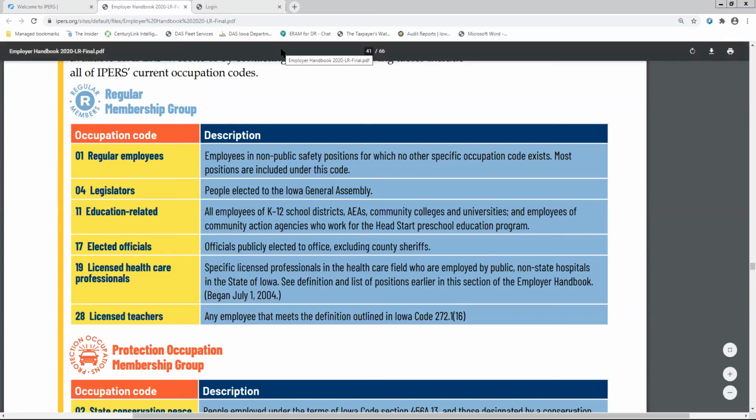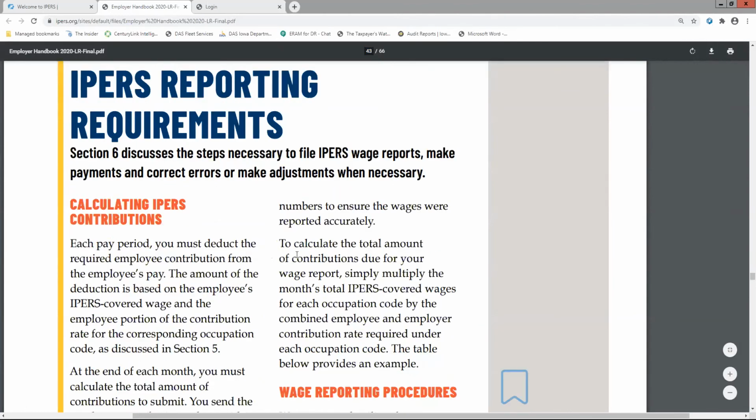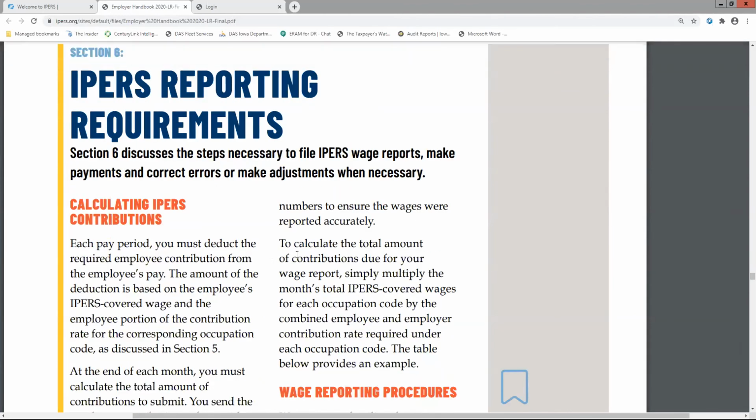Okay, so I'll move on to Section 6, beginning on page 43. We'll talk about reporting wages. IPERS wants you to submit wages to us based on when the wages are paid to the employee and not when they are earned, which is based on when the employee physically has that check in their hand. For example, if an employee works March 15th to 30th, but the wages are paid on April 5th, these wages should be reported in the April wage report that is due to IPERS by May 15th.